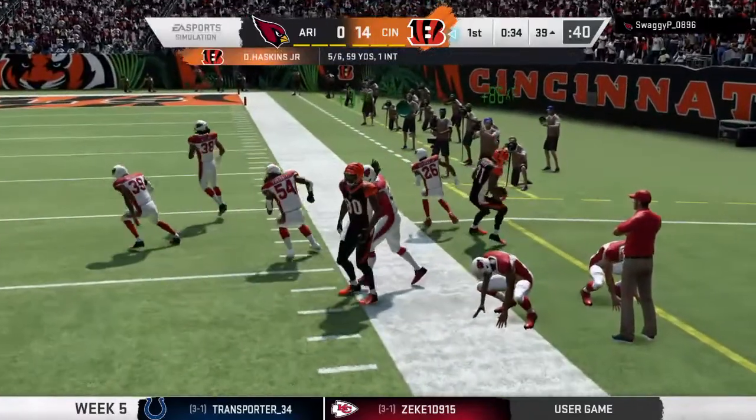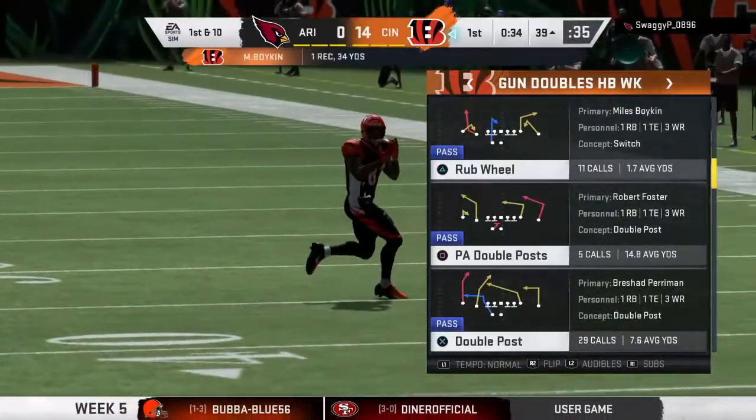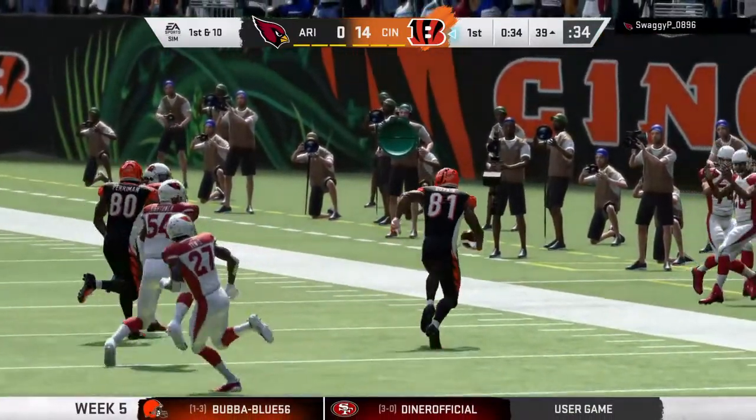And they play a game within the game. And you know what it is? Let's race to the quarterback and see who gets there first. They'll get 34 yards there.